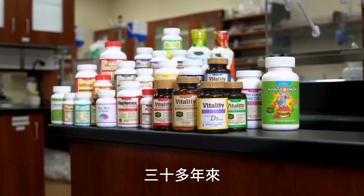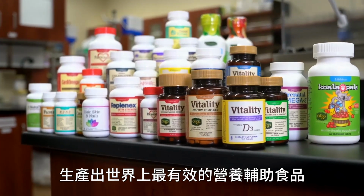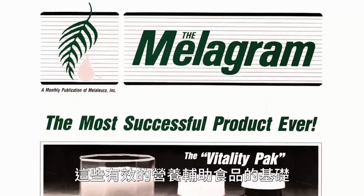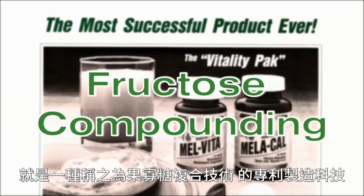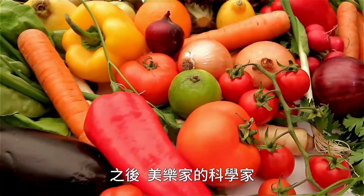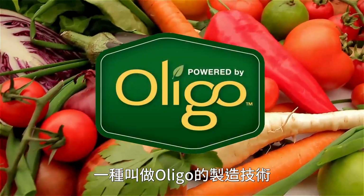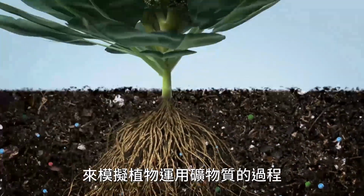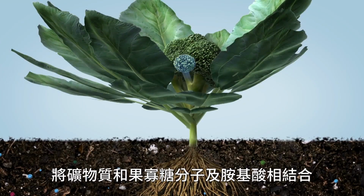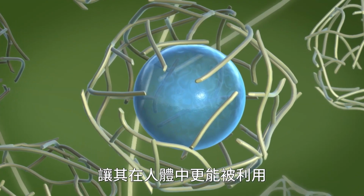For over 30 years, Melaleuca has used the best of science and nature to produce the world's most effective dietary supplements. The foundation of these powerful supplements began with a patented process called fructose compounding. Later, Melaleuca scientists expanded on that technology and developed a process called Oligo. Oligo uses a patented process to mimic how plants process minerals, combining them with fructose molecules and amino acids, thereby making minerals much more effective and useful to cells throughout the human body.